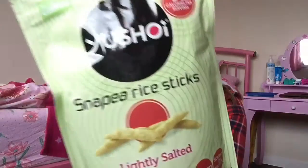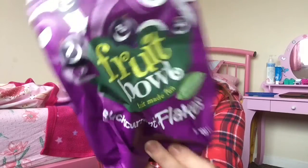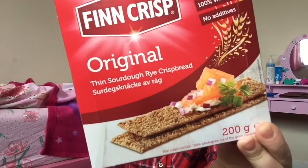This is the Jordan's Country Crisp Fruit and Nuts. And I've got to say, this is delicious. It's really nice. It's got pistachios, bananas, almonds, apple bits. It's really, really nice. We've got these Yusho Snappy Rice Sticks, lightly salted.